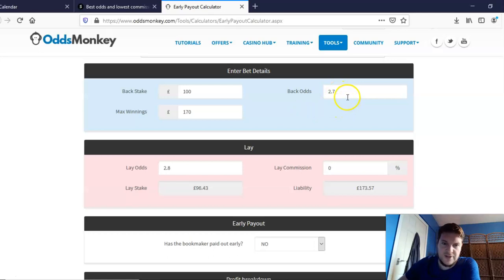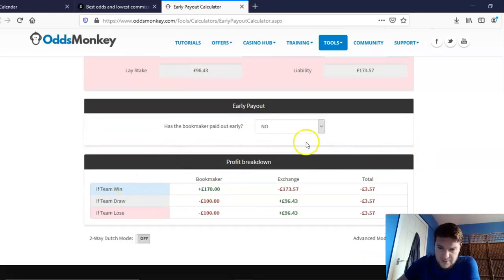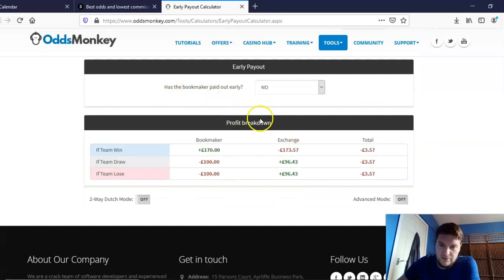So I backed Everton at 2.7 for 100. You can see that the maximum amount I could win is 270 there. Then I laid them. I have 0% commission on Smarkets. So I laid them, it says here, I did 96.50, but this is exactly 96.43. Then it just gives us a breakdown of what would happen. So if the early payout doesn't happen, we lose £3.57 on any outcome.